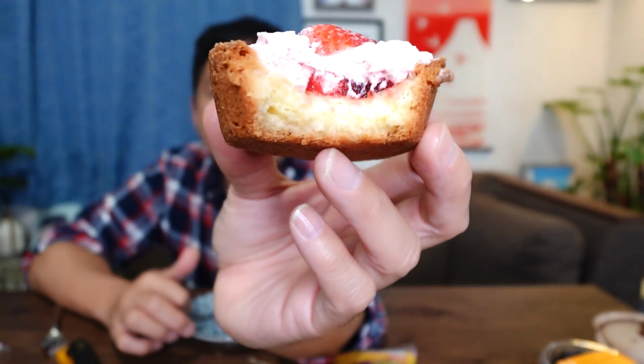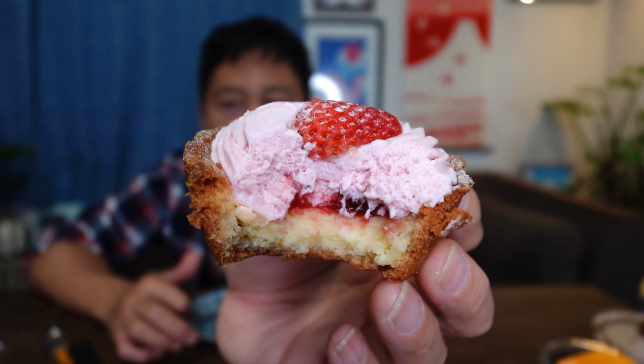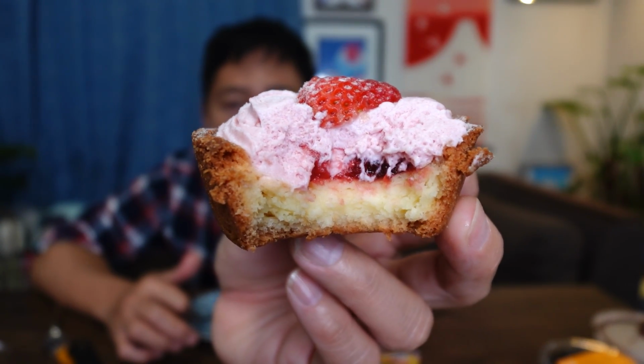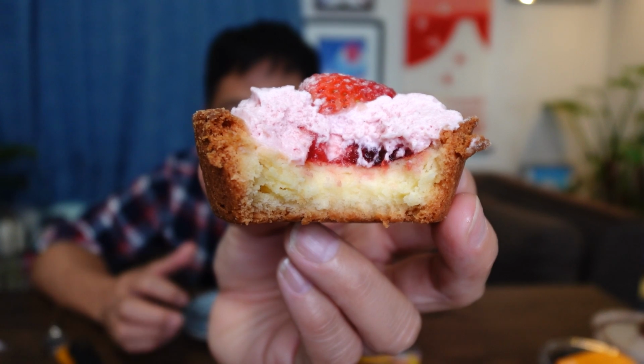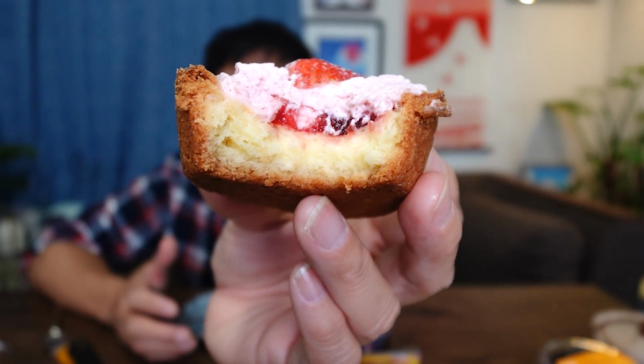Not bad. Not bad actually. This one has a lot of different flavors. You got the strawberry whipped cream on the top, which is kind of subtle, but you have the strawberry jam in the middle, which is adding that much needed sweetness. The tart itself is more like a cake.